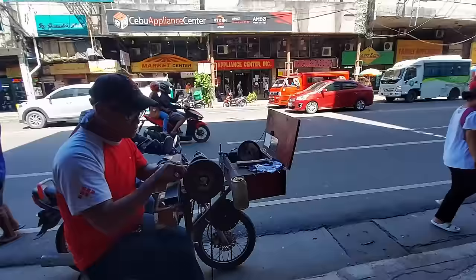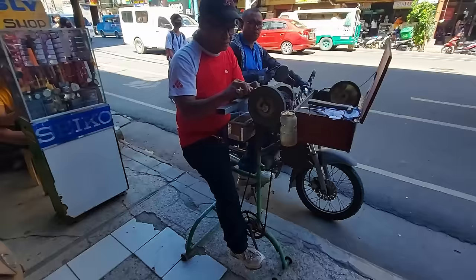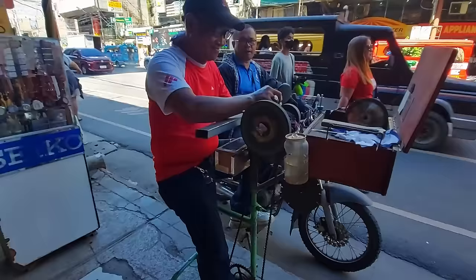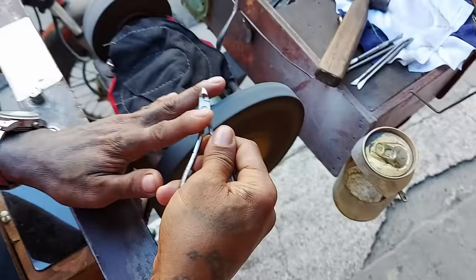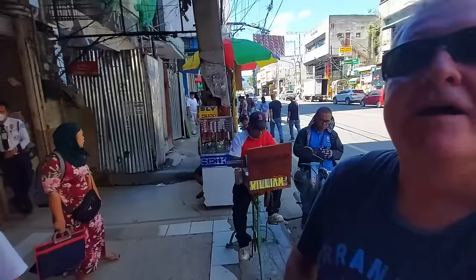No, we haven't. Someone sharpening knives with a pedal. I'm just going to zoom back a bit. Look at this. What an awesome machine. You can see the gearing and everything. Oh, man. That's pretty awesome. That is what you come here for. This is why you come to these places, because you never see that anywhere else. And it is so awesome to see. I just love that sort of thing. Anyway, onwards.